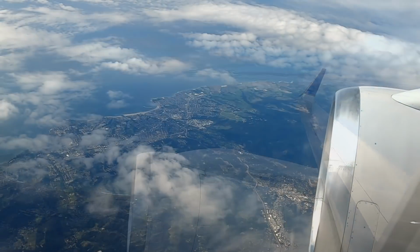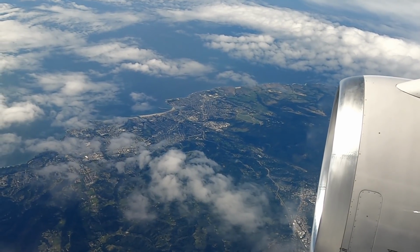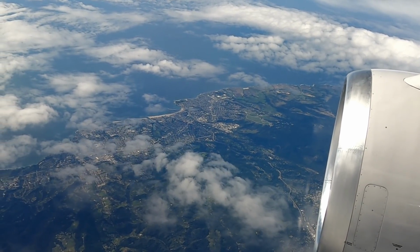Our flight down the California coast started out quite pretty. This is a very nice view of the Santa Cruz area. But just south of that, the clouds took over and blocked the view for about the next 100 miles or so, which is too bad because that's a really beautiful part of the coast.